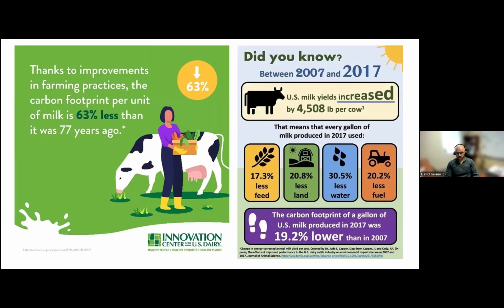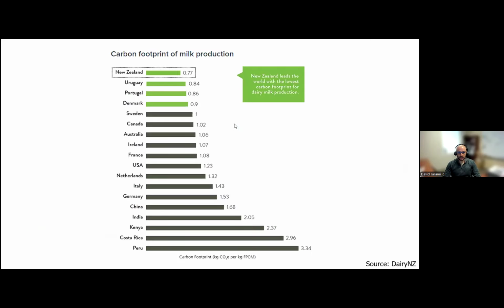So this means that we're producing more milk today while using less feed, less land, and less water, which is becoming more and more critical in certain regions, but also using less fuel. But when we compare ourselves in terms of the carbon footprint of milk production, we see that New Zealand is often cited as having the least carbon footprint of milk production, and the US is just slightly below.